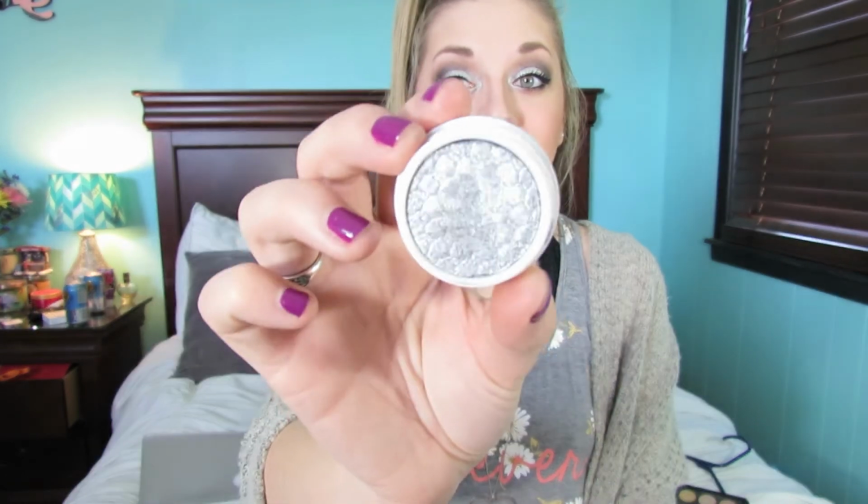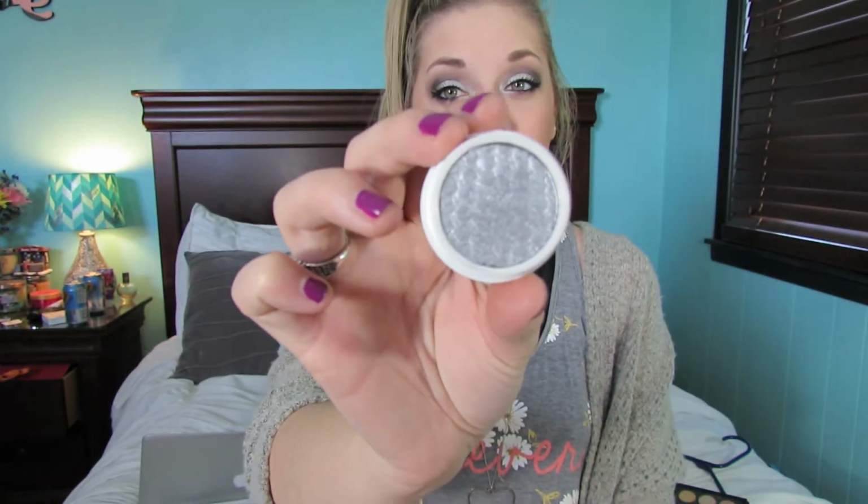I have one more eyeshadow to talk about, and this is the one I'm actually wearing on my lids today, which I'll get up in your face and show you. I love this eyeshadow. It is a ColourPop eyeshadow, and this is Liberty, and I have to say, this is the best silver eyeshadow I have ever found. I've looked high and low for a good silver eyeshadow, and this one takes the cake completely.